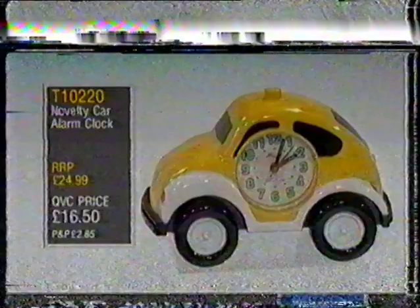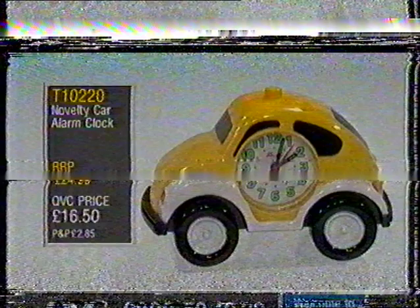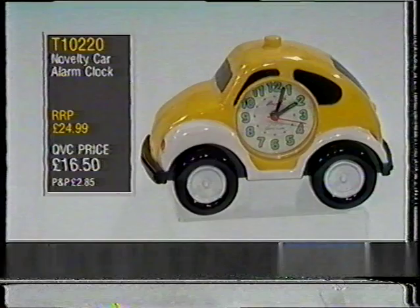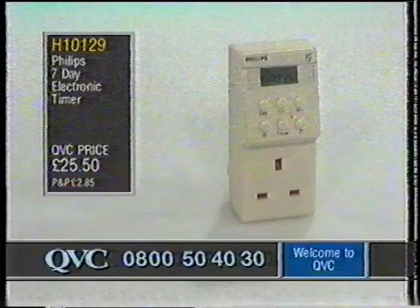These are some of the items coming up in the next 60 minutes. We'll be introducing you to this, the novelty car alarm clock, T10220, right up there in the top left-hand corner. Timer, because QVC would like to make your life that little bit easier. We'll be introducing you to a whole range of electronic goods. This is H10129, the QVC price of £25.